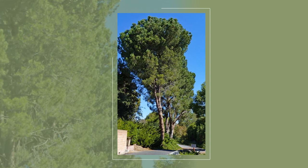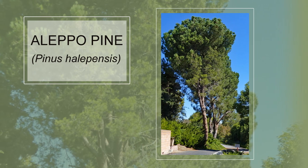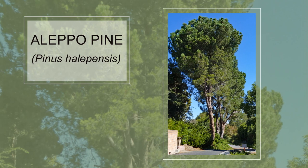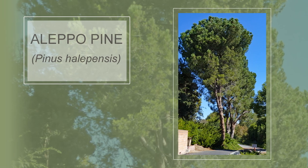Looking to your left, you can't miss the stand of Aleppo pines. Native to the Mediterranean, the bark is orangey-red and very thick. The Aleppo was the model for Paul Cézanne's The Big Trees, and still grows in his famous garden. It attracts birds and squirrels and is popular as a bonsai, and the Greeks use its resin for retsina wine.